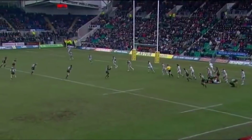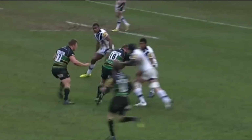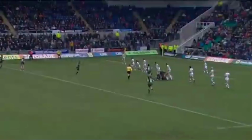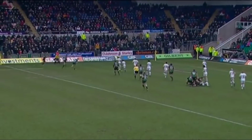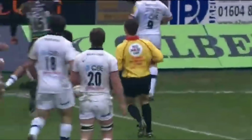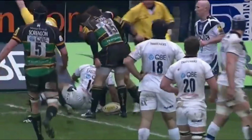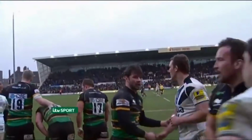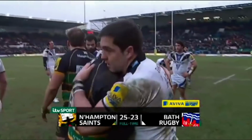Saints hadn't won at home in the league since round 9, and that run looked to be continuing until fast thinking and quick hands from Ben Foden put Elliott in on the left once more, and the youngster slid in. Myler's conversion rattled the posts, but the Saints clung on. Northampton sneaking a passion-filled thriller at Franklin's Gardens. Final score, Northampton Saints 25, Bath 23.